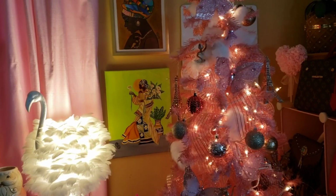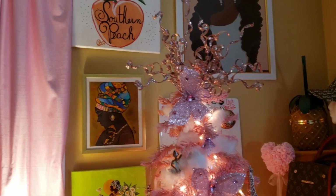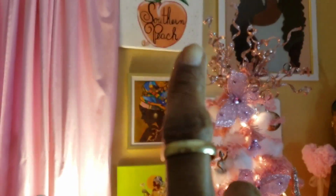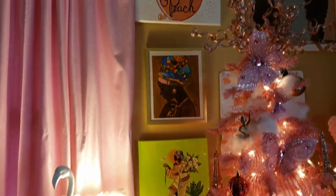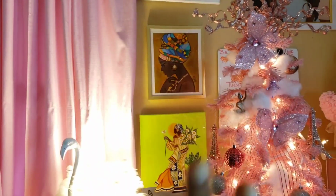turn the camera around so I can show you all what I've done in the makeup room. Okay, hold on, guys. Okay, guys, this is what I've done to the pink tree. Now those pictures right here, the one that says Southern Peach, remember that was the name of the channel at first, so I'm gonna keep that there. But the other two pictures, I want something pink, so I'm gonna take those down.